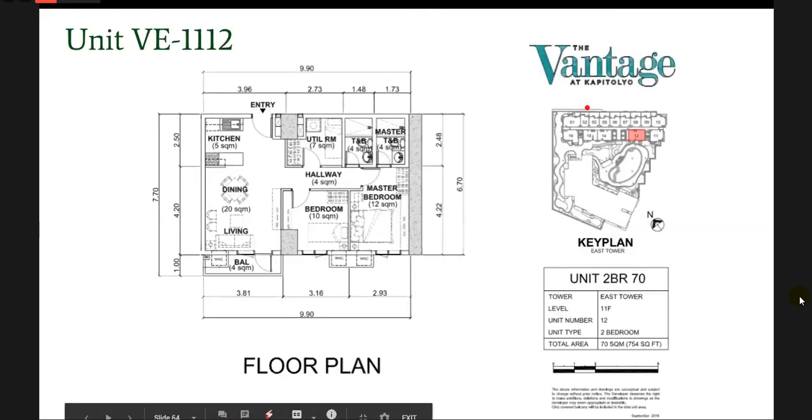And then I'll be sharing with you just one unit. This is the 2-bedroom, 70 square meters in the East Tower. So this is the layout of our 2-bedroom model unit that we have in the gallery. So when you enter, you have your kitchen to the side and then living and dining area.